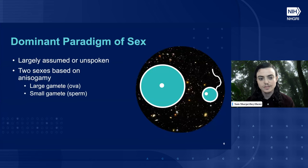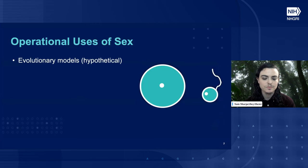And this idea of, is anisogamy a concept of sex that is useful? I think it's very interesting, but is it useful? And sometimes I do believe it is useful. An example of when it might be useful is if we're creating an evolutionary model of a hypothetical individual in a population and how reproductively successful they are.